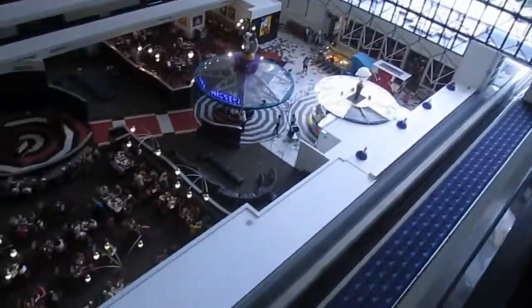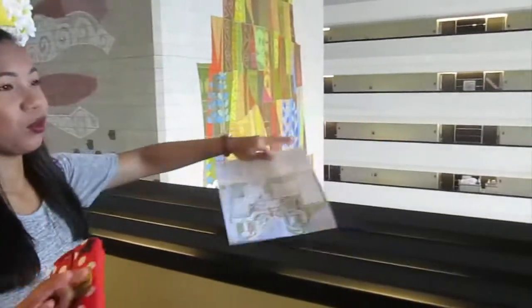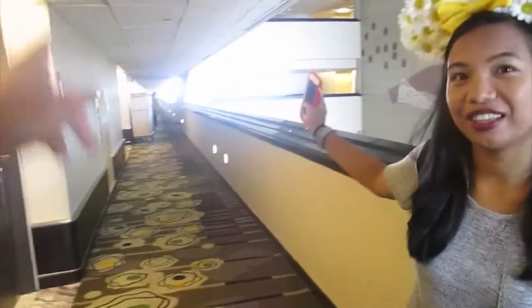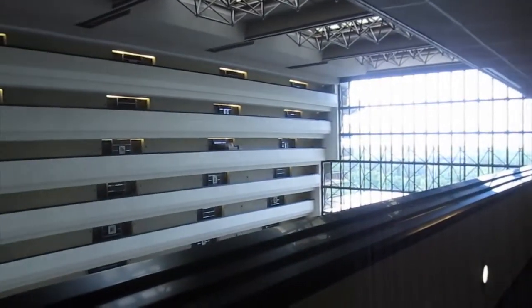April and I are gonna explore the Contemporary a bit. We got our map here. But look at this view from outside of the room. It's so cool. Trying to get a sense of where we are right now. The entrance is that way? Yeah, we came from that way. Okay. So that means that the pools are that way then. But let's just go now. Okay. I'm a little confusing, sorry. It's okay, we don't know where we're going, but we'll figure it out. It's an adventure!